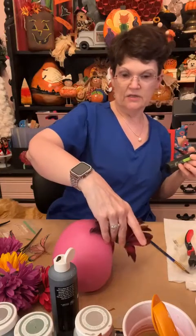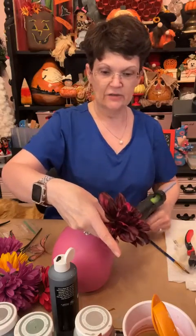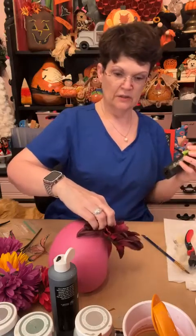All right, let's see here. I want it to lean a little bit this way. So we're going to put some right here above the eye. And I'm going to do it this way. I want it to go right above the eye.